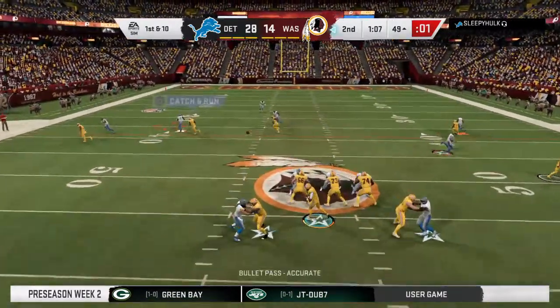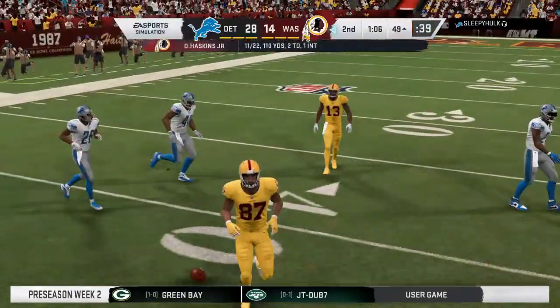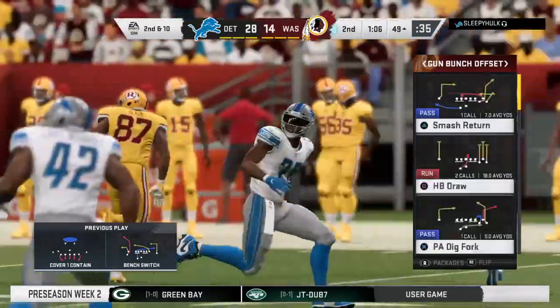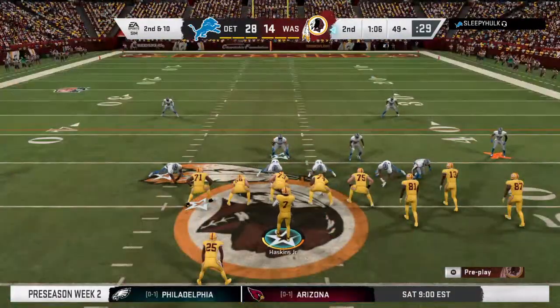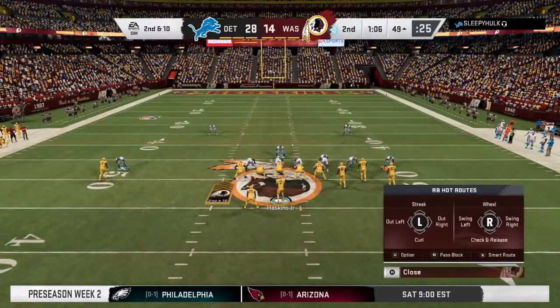Now Haskins. An incomplete. Crisis averted. Almost picked. Instead, 2nd down. And that's one he's got to be happy to have back. There wasn't a hole open in the zone. You'd have to think on early downs like that 1st down there, need to be a little bit more careful. Yeah, fortunately for him, got a couple more downs to play with.